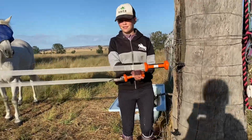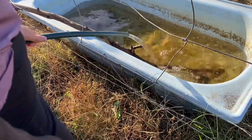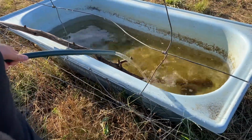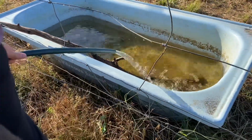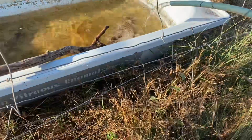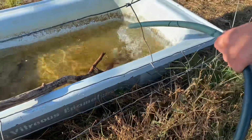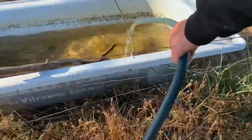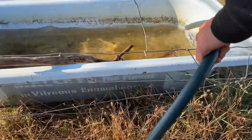After that, it's then time for me to connect up the hose for the girls so I can fill up their water. On this particular day, it was a little bit windy, so here the water is flying absolutely everywhere and I'm trying to keep it in the trough. And this stick in the trough is basically just for the birds so they don't drown.